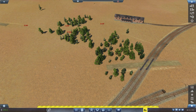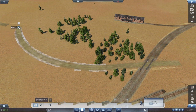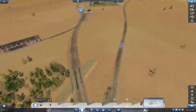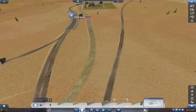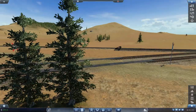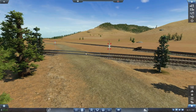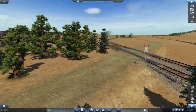Nope, demolished a tree by mistake. All that work avoiding the forest earlier has been completely undone. Bring that around, connect it up like that. I realise this is just completely pointless pissing away of money, but that looks alright. I think that looks nice. And let's get into a nice view. Here we go, we got a nice little level crossing just near the junction. Some magic floating numbers in the distance.